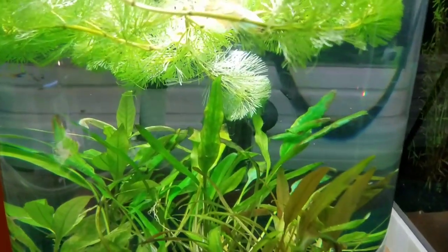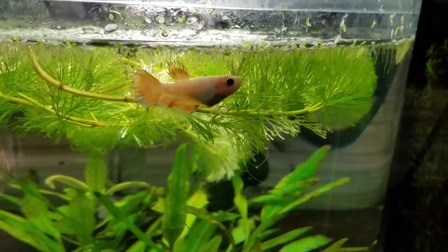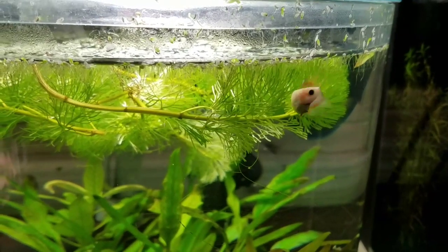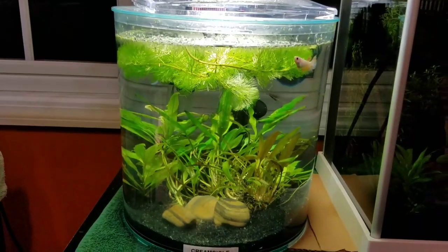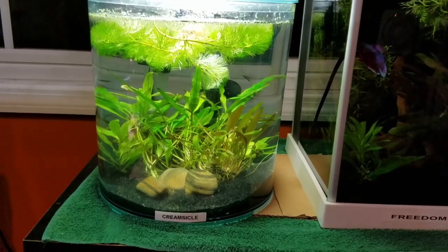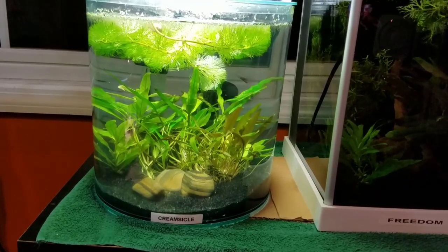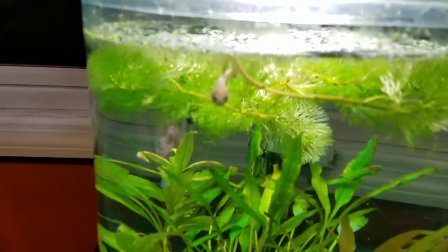Creamsicle is my little crown tail girl, and I just loved her because she has some orange and white colorations. Those little spiky fins and black eyes just make her so cute. Now Creamsicle is one of my latest additions. She is in a 3.0 cylindrical tank. She has some cambaba floating, as well as some cryptocoryne planted. I do supplement all of my planted tanks with Osmocote root tabs, and she's got just a basic sand substrate there. She's just a really fun little fish, full of energy.